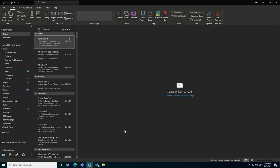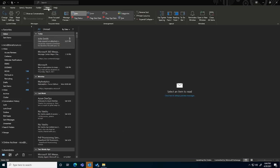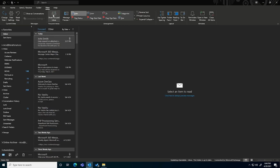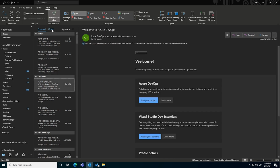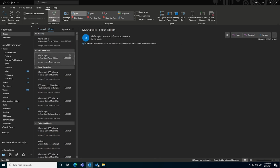A lot of work comes my way via my mailbox. This is probably the case for most of us. The first thing I need to do is to filter out the important communication. To help you do that, I use Focused Inbox. I open Outlook, I go under View, select Show Focused Inbox, and now I can see two tabs, Focused and Other. The most important emails are on the Focused tab, and the rest of them in the Other tab.